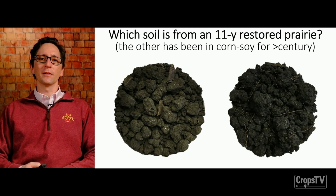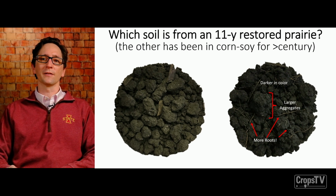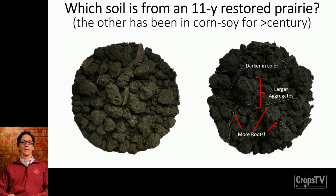Okay, so hopefully you've had some time to figure out which of these is the restored prairie. If you guessed the soil on the right, you are correct. And the evidence that should have been evident from just your observation with your eyes is that there are larger aggregates. The aggregates are even a little more jagged and have a different shape than the corn soybean soil. They're darker in color actually, and that's not me providing trick lighting or anything. That's actually the true color of these. And if we were in person, you'd be able to tell this just by looking at these with your naked eye. And you'd notice there were more roots in this soil, I'm sure, as well. And all of those things are visually very evident differences between the restored prairie and the corn soybean.